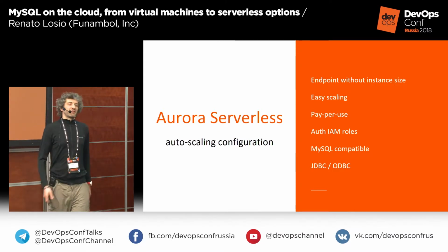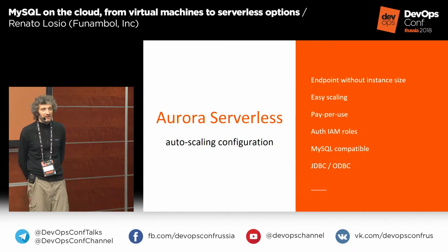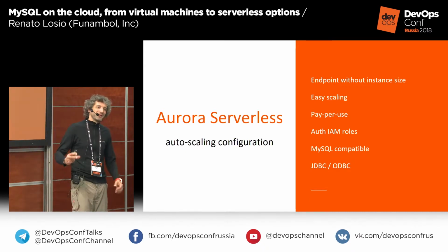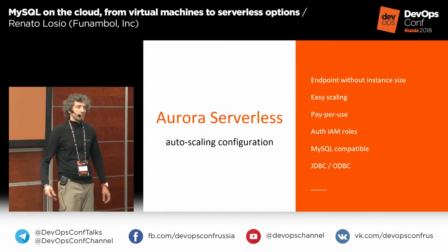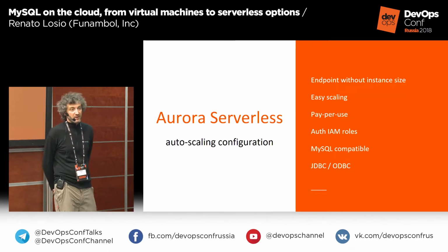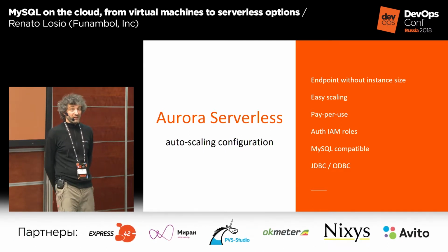In that direction, there's something new, for example, in Amazon that is called Aurora Serverless. The name is great. It sounds wow. The reality is it's not there yet, but they're going in that direction. Basically, it's an endpoint without an instance type. It's been available for about 2 months now. It's not in preview anymore. You have an endpoint without an instance size.